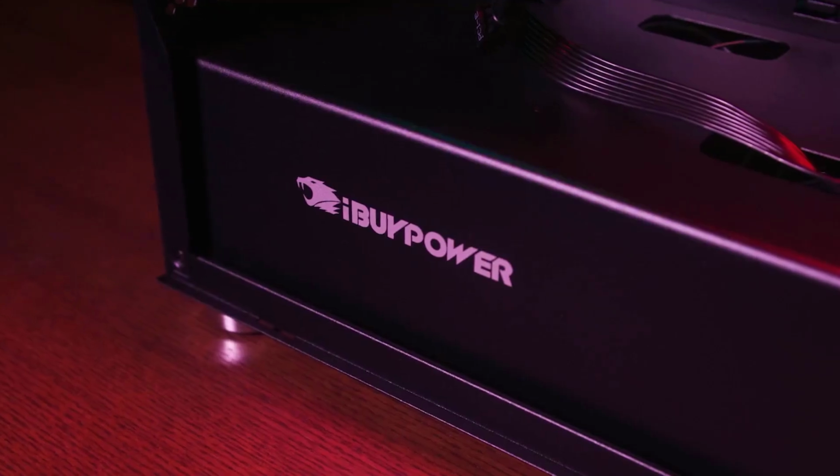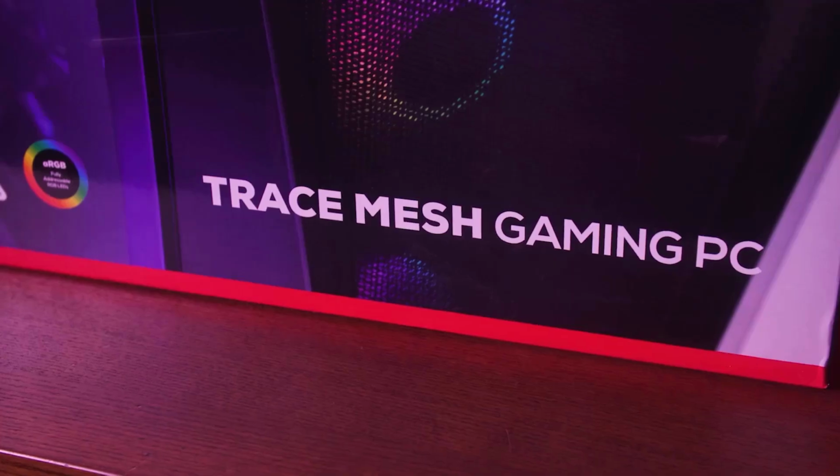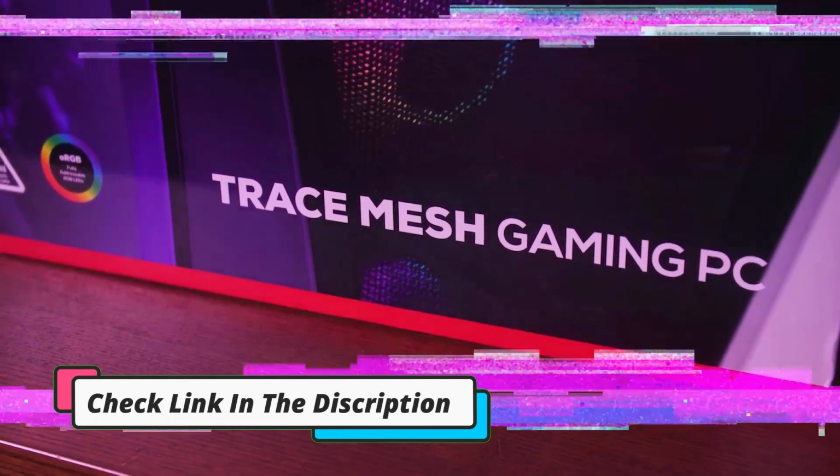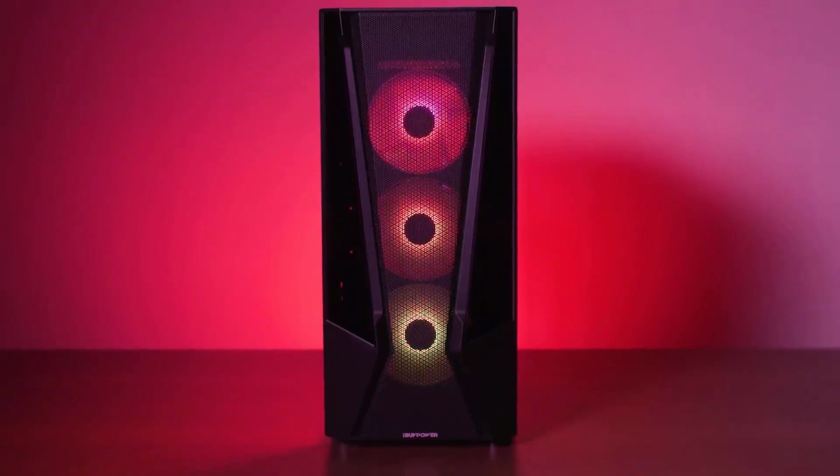Even if this gaming PC isn't as powerful as some premium options, it still gets hot. Luckily, the case is roomy with mesh at the front and top panels for proper airflow and ventilation. 3 ARGB fans at the front and 1 at the back aid in keeping things frosty. However, better cooling options couldn't hurt.